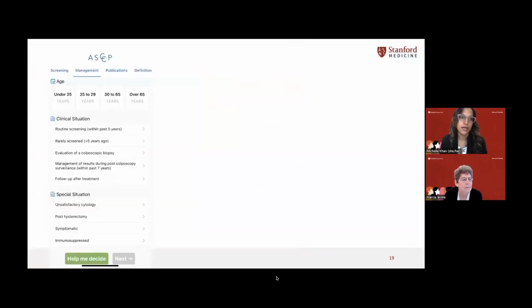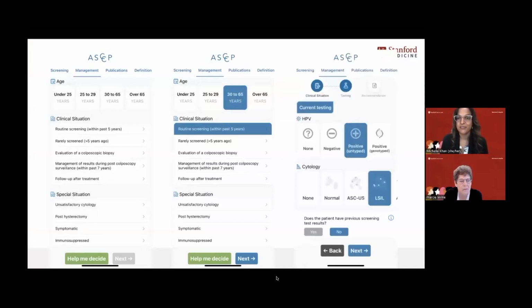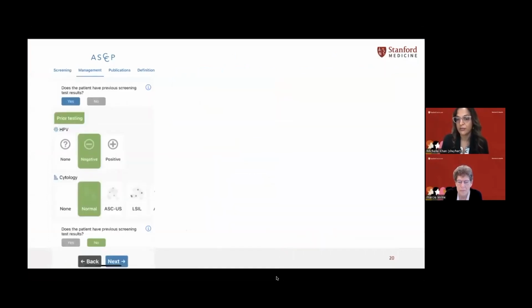So when we go to the management tab on the app, we're going to input the patient's age and the clinical situation, which is routine screening in the past 5 years. And so this patient currently has an abnormal test, which is a positive high-risk HPV and low-grade squamous intraepithelial lesion, or LSIL, on the cytology. We do have prior screening results, and so we will input those, which were negative high-risk HPV and normal cytology. And that's all the information we have, so we put that in. If you had a third one, you could enter that.